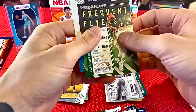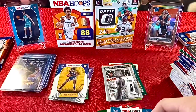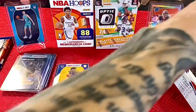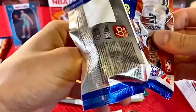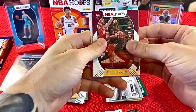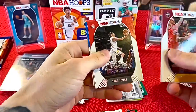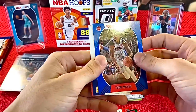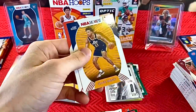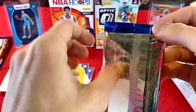Our pile over here is to the roof almost. Nick Richards and Kenyon Martin Jr. Gonna break this into two over here. All right. We keep ripping. Andre Drummond, Lonnie Walker, Wendell Carter, Trae Young, Elfrid Payton, a blue Thon Maker, turds, and Elijah Hughes and CJ Elleby. So that was a pretty turdish pack.